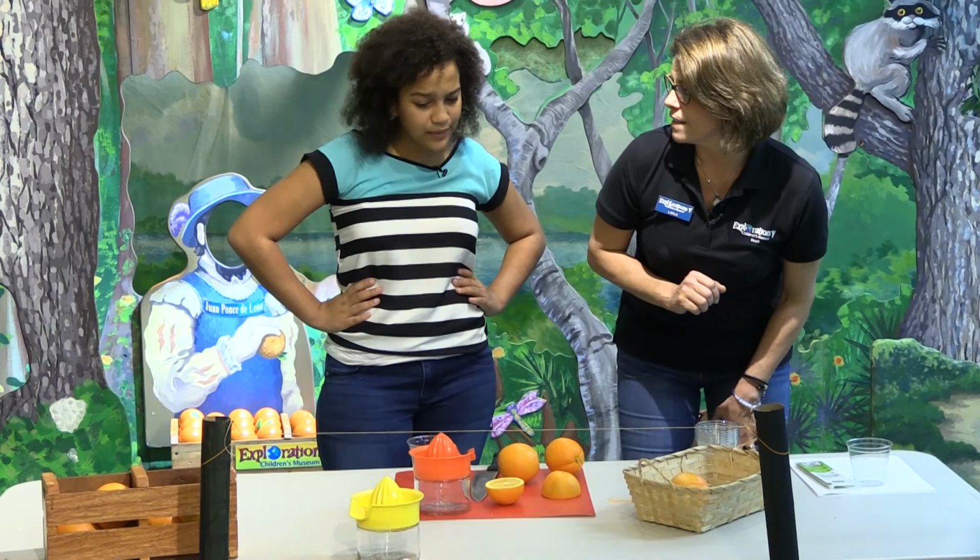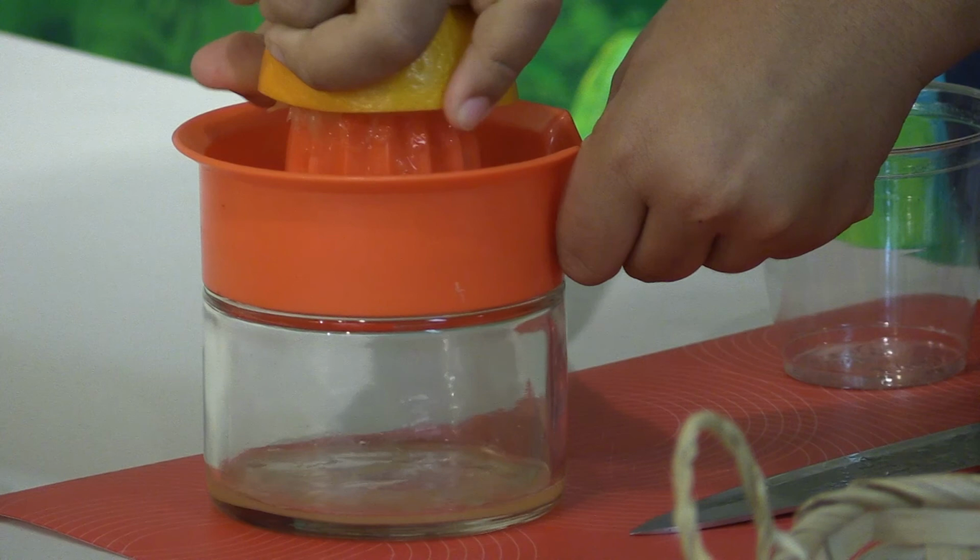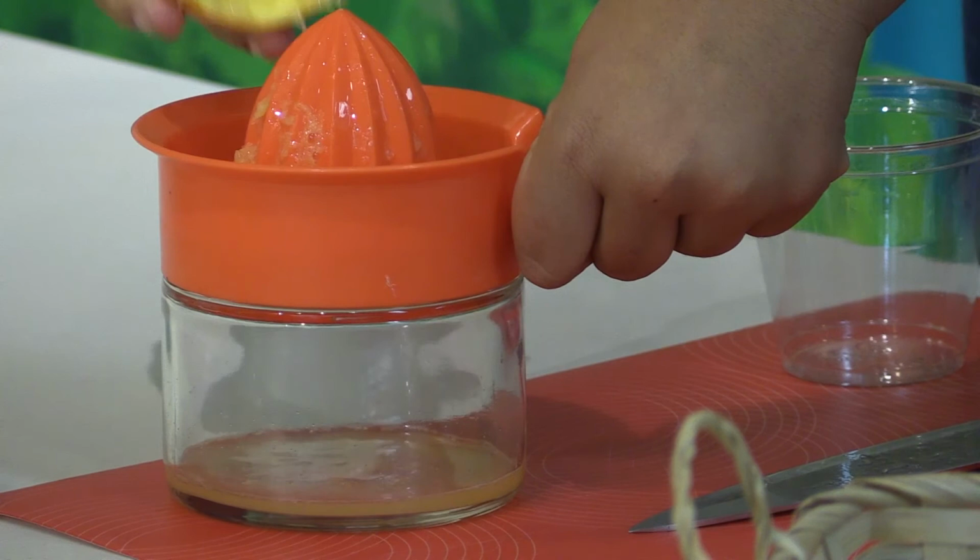So you're gonna slice an orange in half. I'm just gonna squish it. Right. That doesn't look like a lot of juice now, does it? It doesn't. That's what I was thinking. We probably need more than one. And this is just half of an orange, so. That's right.